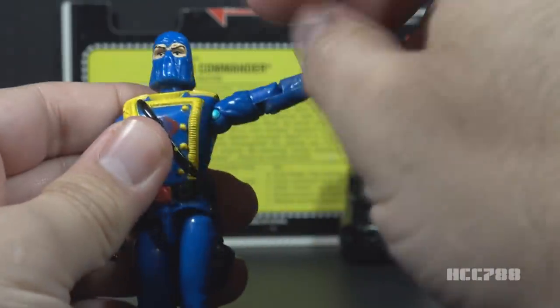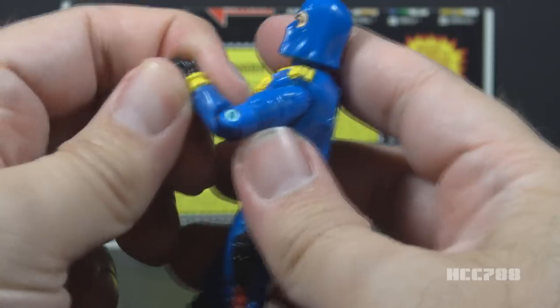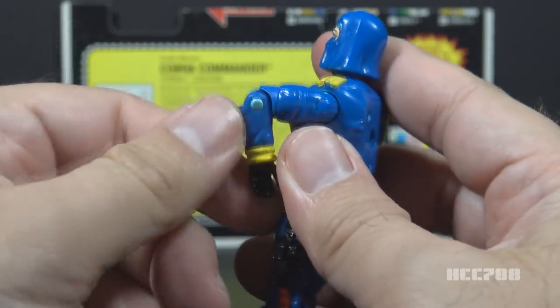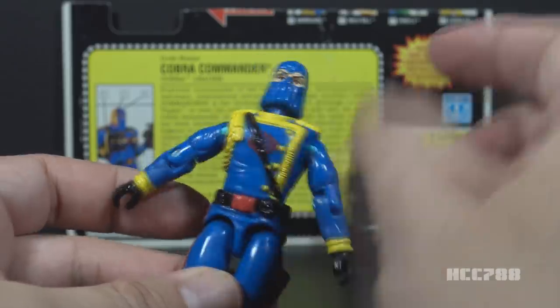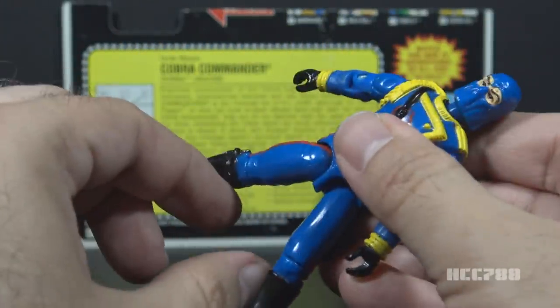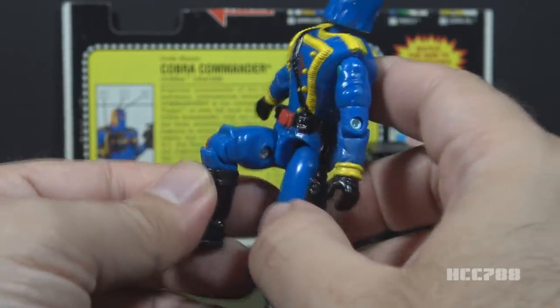He could lift his arm up at the shoulder and swivel at the shoulder all the way around. He had a hinge at the elbow that allowed him to bend his arm at the elbow about 90 degrees. He had a swivel at the bicep that allowed him to swivel his arm all the way around. This was an O-ring figure, so there was a rubber O-ring that looped around the inside. That allowed him to move at the torso a bit. He could move his legs apart about so far. He could bend his leg at the hip about 90 degrees and bend at the knee about 90 degrees.